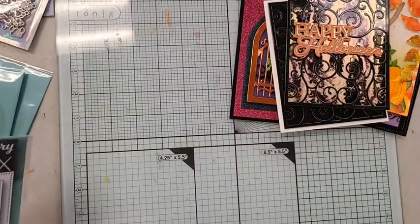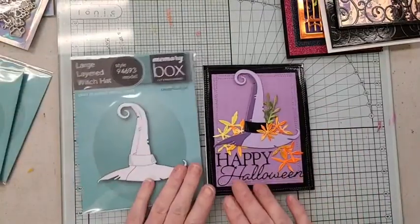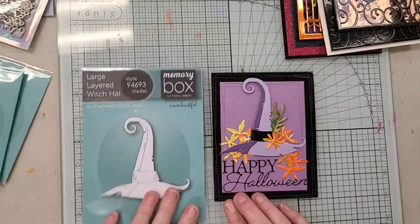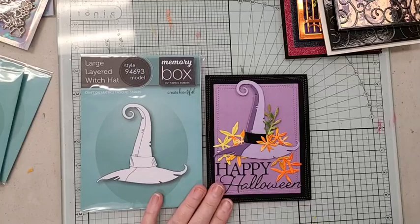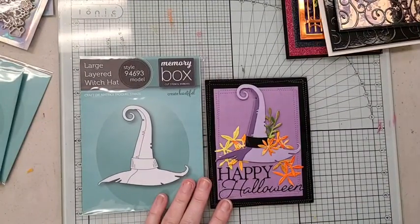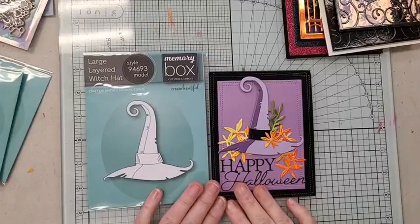But you know what, you guys? I am actually going to start off with my most favorite die in this whole release, that just has my heart. The new witch's hat. This is called Large Layered Witch Hat, and it is $13.50. This is the one that caught my eye out of all the Halloween dies I've seen in all of the releases. I am so in love with this hat. This is probably one of the best witch hats I've ever seen in a die. I am crazy about it.